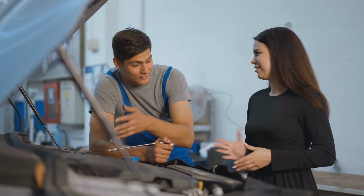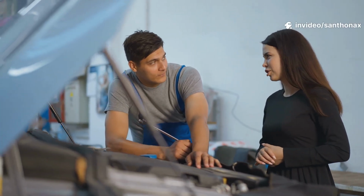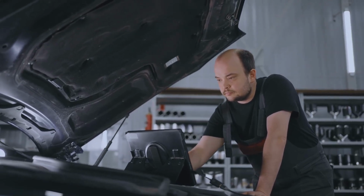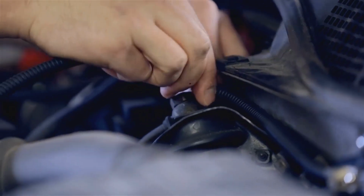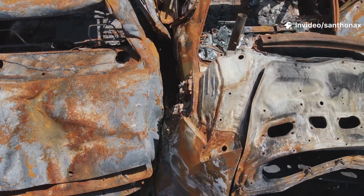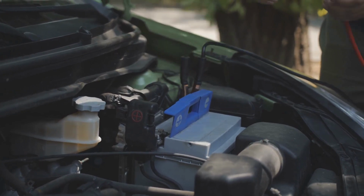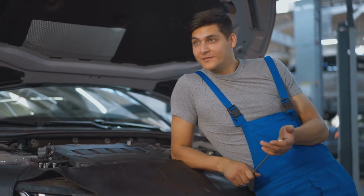If you're not comfortable handling it yourself, it is always best to leave the job to a professional mechanic. They have the proper training, tools, and safety equipment to do the job correctly and safely. Remember that proper handling is not just about protecting yourself, it is also about protecting your vehicle from electrical damage. A simple mistake can be costly and dangerous. Safety should always be your number one priority when working with or around a car battery. Your well-being is far more important than any repair.